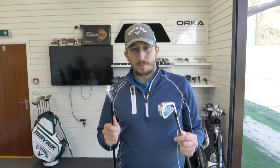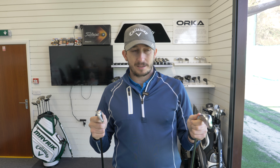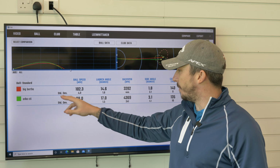Right, so I've hit 6 shots with each iron, and I've tried to get the club speed as close as possible to each other, so there's like no discrepancies. So let's go and have a look at the numbers. Right, so if we look at these numbers then, the Big Bertha is the red one, and then the Orca CTI is the bottom one.